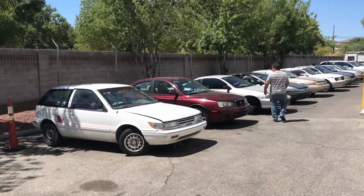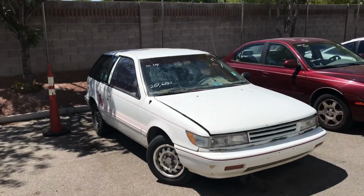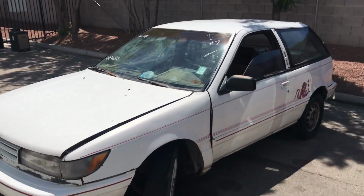What's up, guys? We are back with another auction walk around. We are at a public auction. Let's check out some of the rides they have here. Never been to this auction before, but we'll just check out what they got.